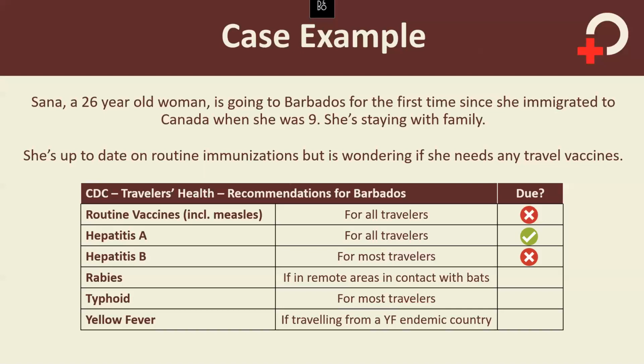In terms of rabies, it's recommended for patients traveling to remote areas who might be in contact with bats. That doesn't fit the description of Sana's travel, so we won't recommend it today. For typhoid, it's recommended for most travelers, and this would include Sana. And yellow fever is required if traveling to Barbados from a country where yellow fever is endemic. Because Sana is coming from Canada, we know that yellow fever isn't endemic, and so it's not required. So in summary, for Sana, we want to recommend hepatitis A and typhoid.